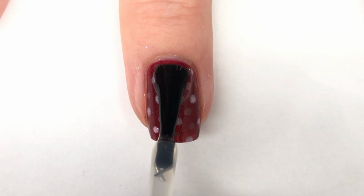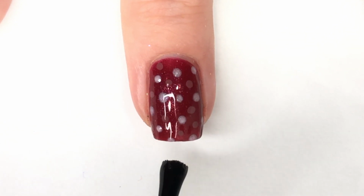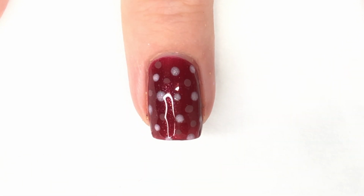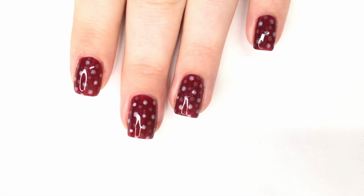Something super simple and easy, but really fun. And you could do this in any color combination that you wanted to wear over the next so many days. That would be perfect for the holidays.